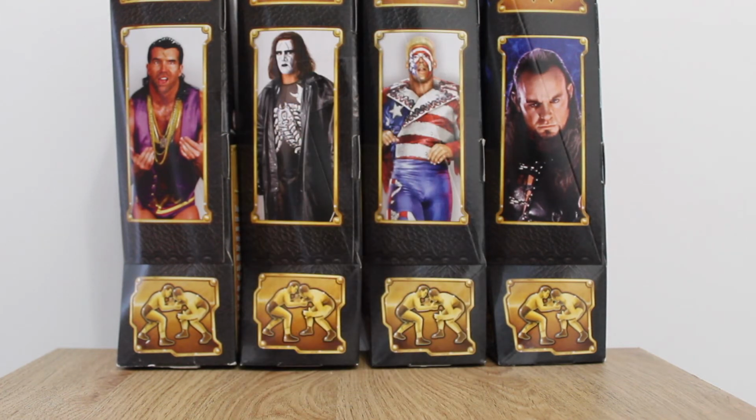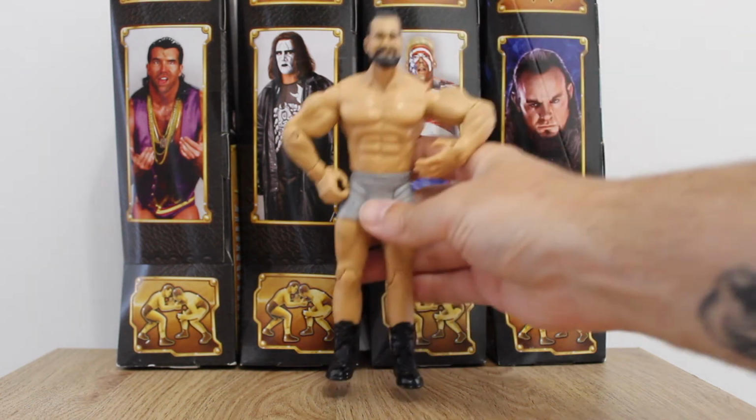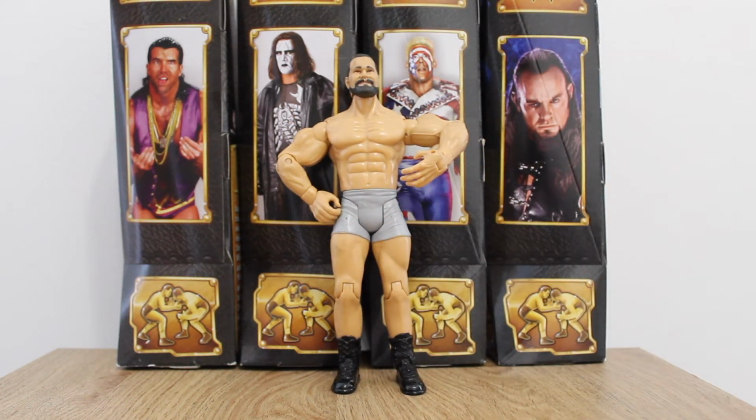Next up today we have a Mike Knox figure. Now I've done a little research and I can't actually find a figure of Mike Knox like this. There are similar figures out there but with different trunks on. So yeah, I'm not sure what range it came in, or if it was a bit like the WCW Slam and Smash figures, where some attires are different when they release the figure.